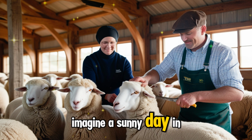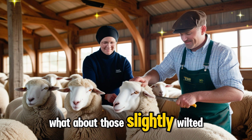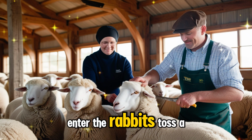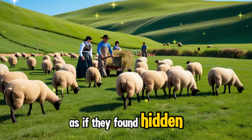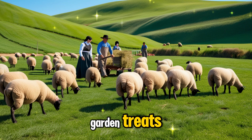Imagine a sunny day in the garden with fresh veggies ready to harvest. What about those slightly wilted greens or carrot tops that didn't quite make the cut for dinner? Enter the rabbits. Toss a bit of leftover lettuce or cabbage their way, and you'll see them hop about with joy as if they found hidden treasure. It's like they have a radar for finding the best garden treats.